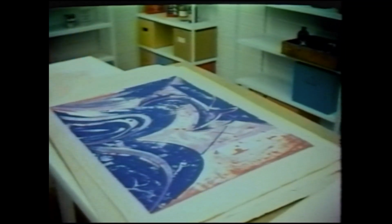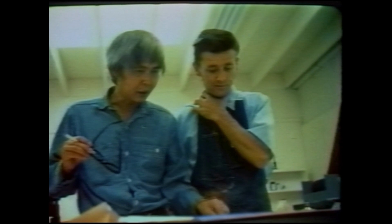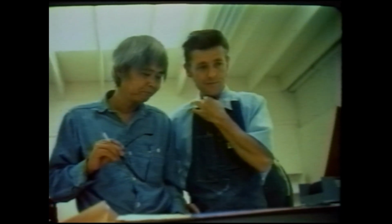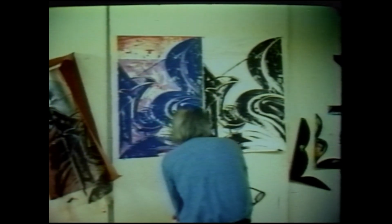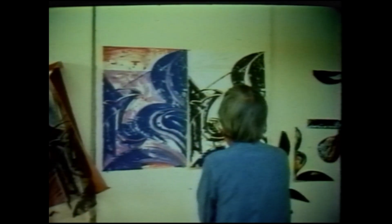First, the color print comes out. I'm not too happy about that. The color is too soft and a little too sweet. To me, it was not really strong enough. Something was missing. No expression. I expect everything to come out in the first shot. I'm not depressed, but what can I do? I have to do it all over again.